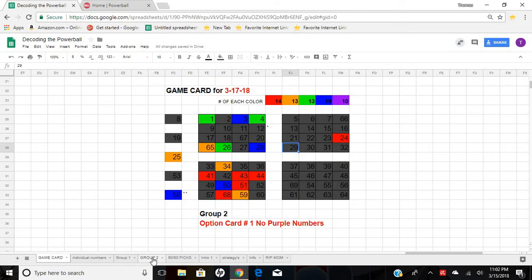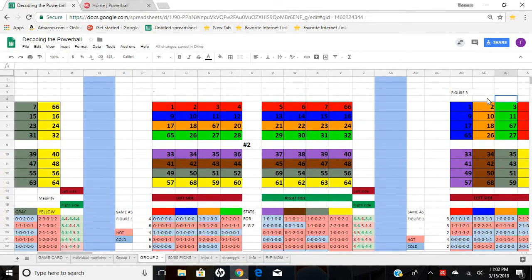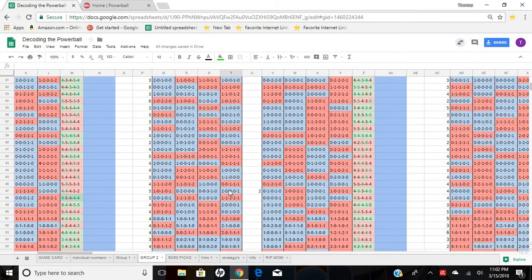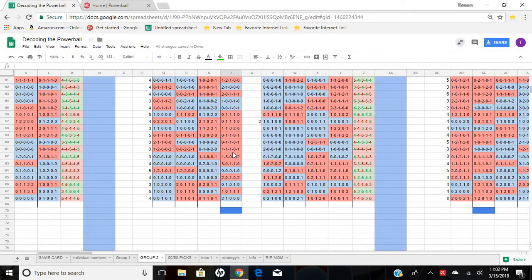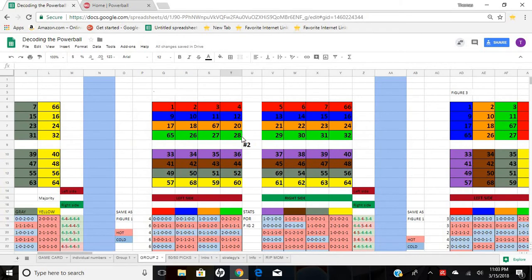And my next pick in group 2 is option card number 2, no green numbers. So as I scroll over to option card number 2 here, here's the stats for the green, and as I head down through, you can see that things got pretty hot right here, and now I think they're going to cool off. So I think there's going to be a 0 right here. So I'm going to eliminate these green numbers off of the game card, just because I don't believe that they're going to come up in the next drawing.